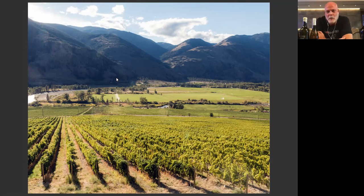And this is where our largest holdings of grapes are grown. We have 2 vineyards totaling about 100 acres in the Similkameen, and most of our grapes are coming out of this vineyard. Super, super hot, deserty climate down there, and really, really cold at nighttime.